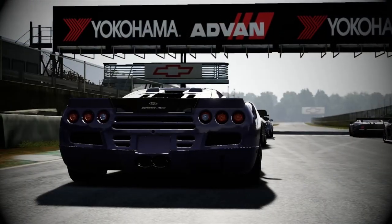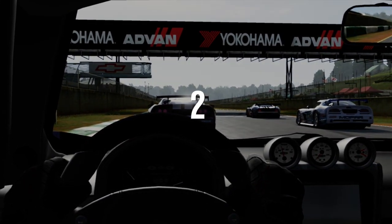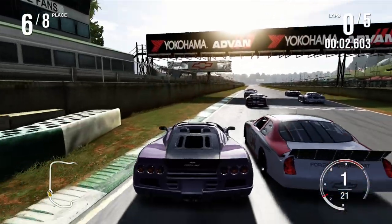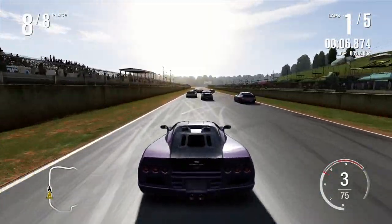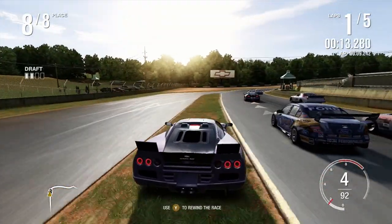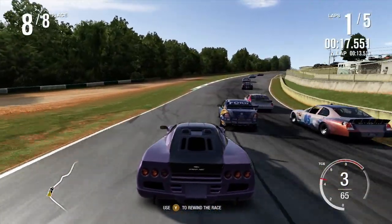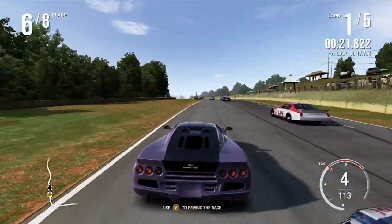Right, it's time for the pink SSC. Oi! Don't dent my car, you prick. Did I seriously just try and save getting scratches on a digital car? That's insane. Ah, fuck you.